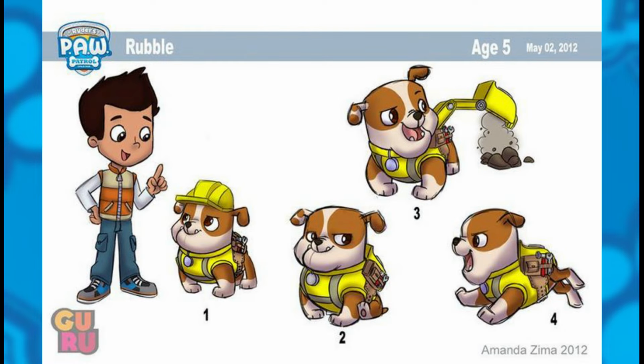Next up, we have Rubble, who I don't think had anything changed from this concept to the final version, so we're just going to skip over him.